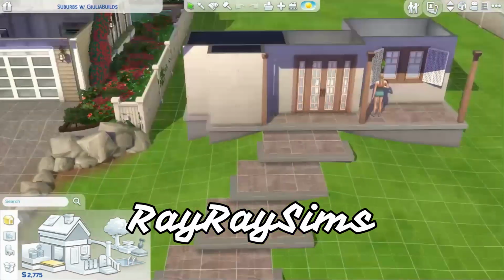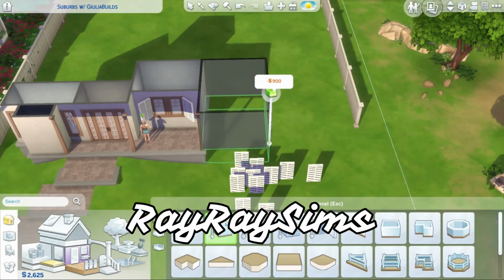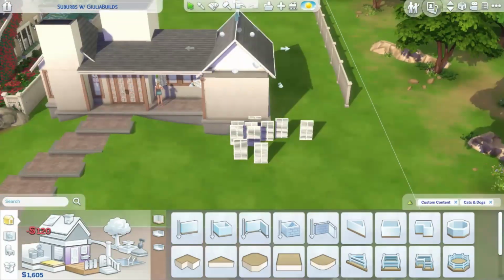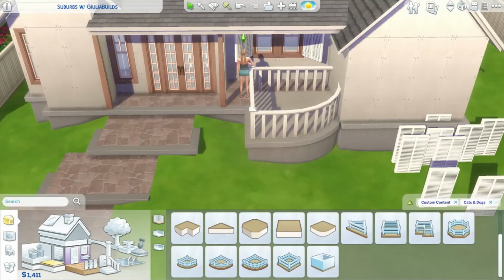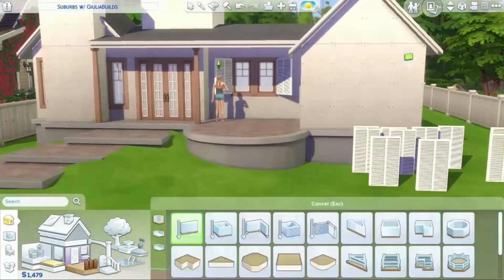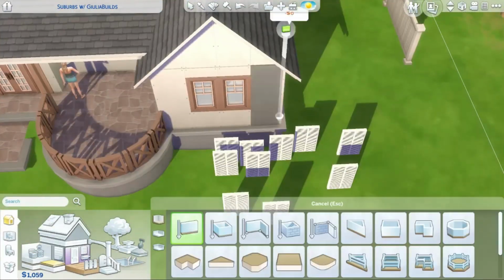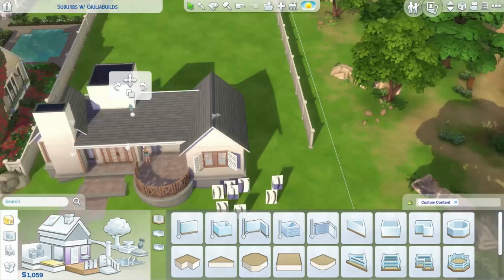If you don't know her, I don't know, you lived under a rock or something. She is one of the best builders out there. She makes huge mansions on a daily basis, and they are awesome, full of details and so intricate and so huge. I don't know how she does it, but she does. And she asked me to collab with her, and of course I said yes because I absolutely love her builds.